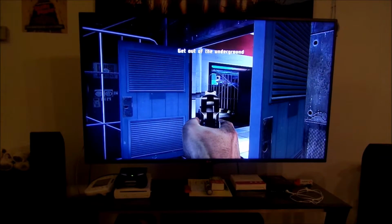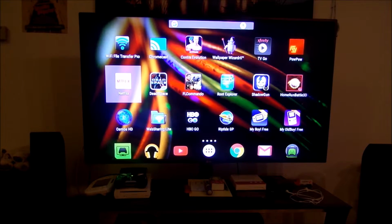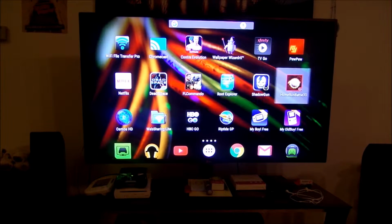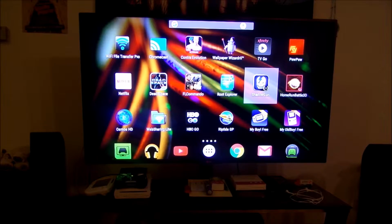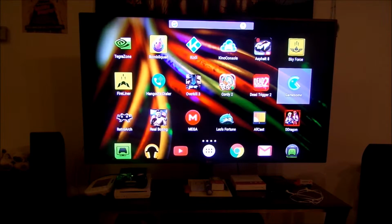So I don't want to do too much, I just wanted to show you that one. Another one that I really like playing that's in the Play Store is, let's see, Dead Space and then Shadowgun, especially Shadowgun Online, is a sick one. So let's go back to GameSum.